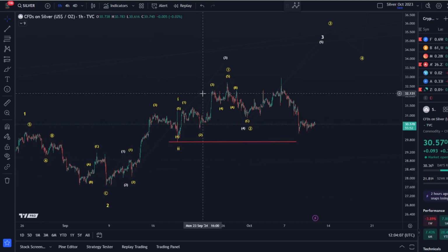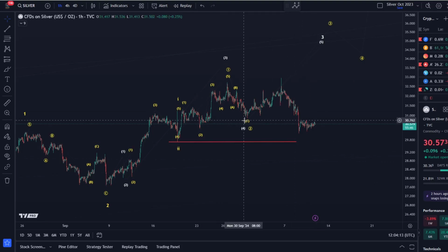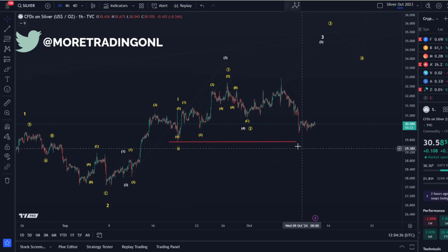On the silver chart, in the last update, we talked about the wave 2 or wave 4 could have bottomed here. There was a micro support area that broke, though. The rally was incredibly choppy, so I already warned we might break support. At least it didn't give us much confidence. So the first swing low is now broken. Price is now around 30.58.